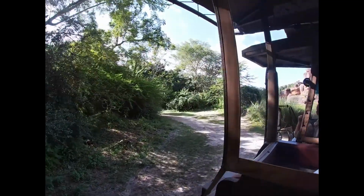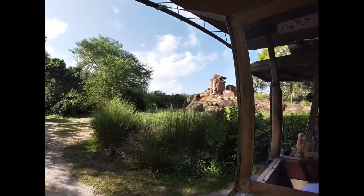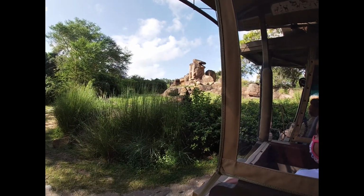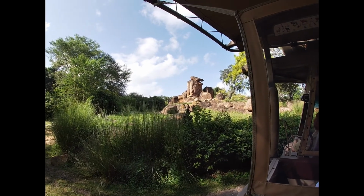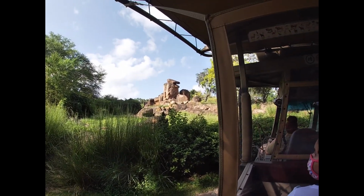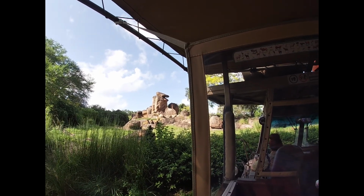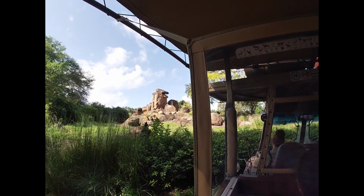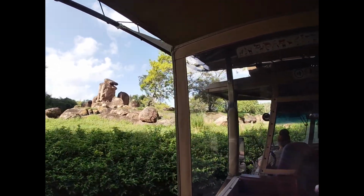Speaking of cats, this big rock formation on our left is a copy. Pride Rock is also a copy. It's still pretty early, so maybe we'll see some lions. Oh, there's something in the road. They are active 18 to 20 hours a day. They will do the majority of their hunting at night, and while their vision during the day is about the same as ours, their night vision is 6 times more powerful. So it's easier for them to hunt.